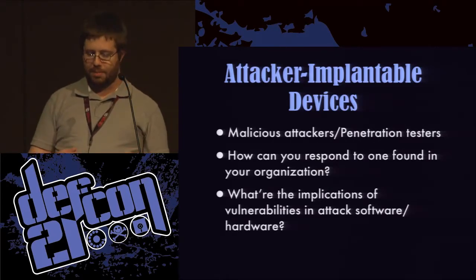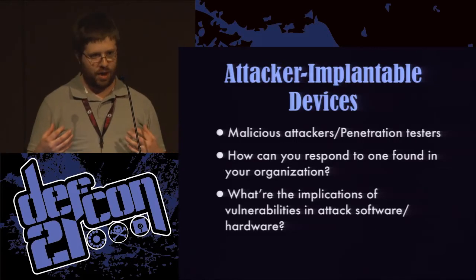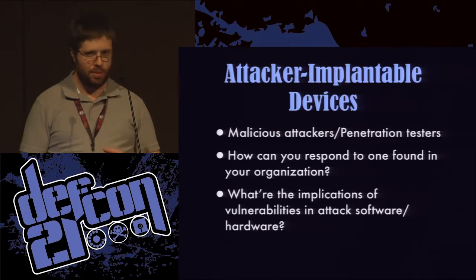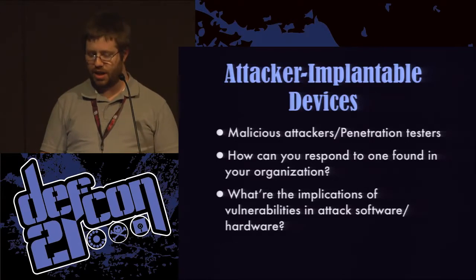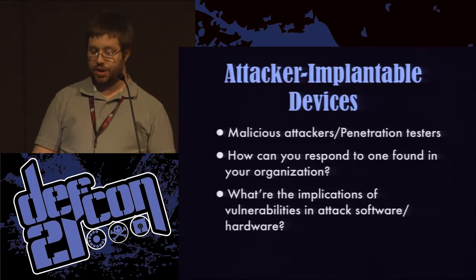Also, for both good and bad guys, what are the implications of there being vulnerabilities in these devices? So if I'm a penetration tester, what does it mean for my penetration testing tools to get attacked and compromised, and persistent compromise over a long period of time? If I am an organization that's found one of these that a malicious attacker has installed, can I counterattack it?